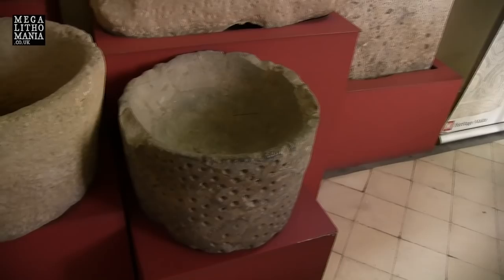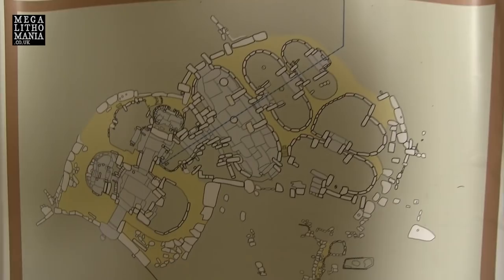These beautiful little bowls. Well, quite big bowls, really. That's a plan of the temple itself. So this is where we're going to go into and have a good look round.